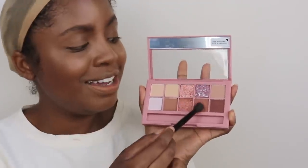I still kind of look like a vampire, but whatever. I'm gonna be taking this palette from Clio. It's from Clio, right? Yeah, it is. This is the Rusted Rose palette, but I don't really know why it's called that because there's really no rose in here. It should just be Rusted, the Rusted palette. I'm gonna take this shade here.